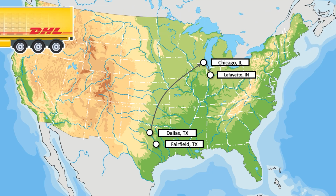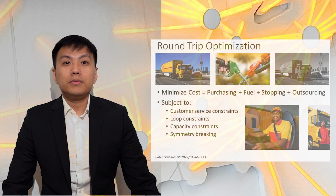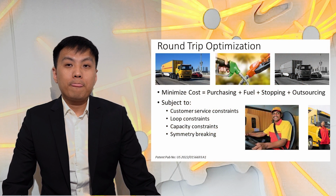Let's take a look at an example here. Suppose you have a scheduled delivery from Dallas to Chicago. Once you finish the drop-off, moving an empty truck back can be really costly. However, if there is a software that tells me, hey, you can move your empty truck to Lafayette Facility Center and then pick up cargoes to Fairfield, then a round trip is formed, and my operational costs can be cut almost half. Such paired long trips are identified in our solutions.